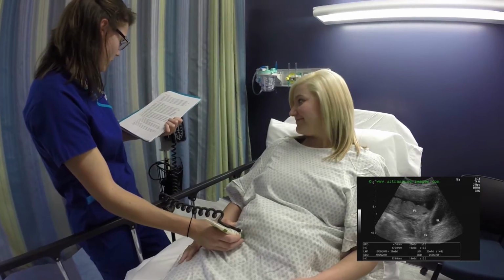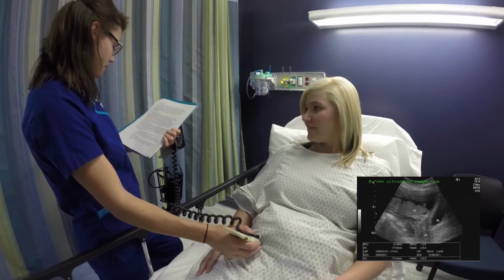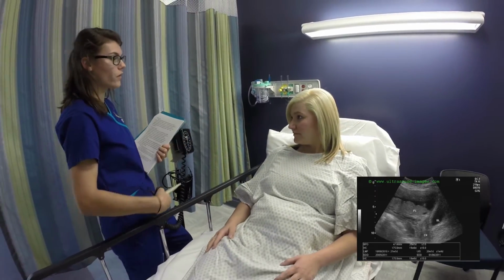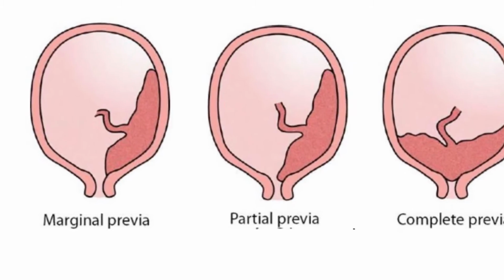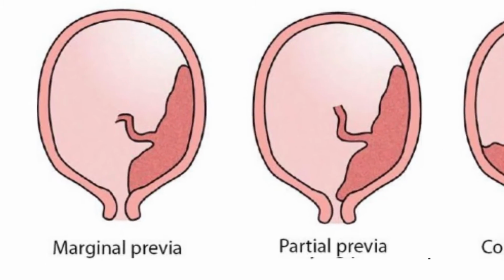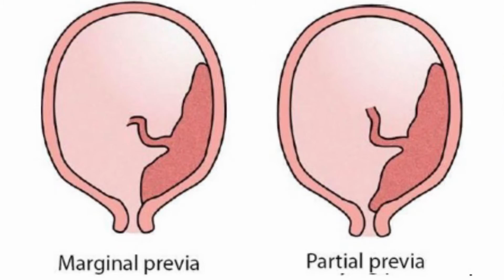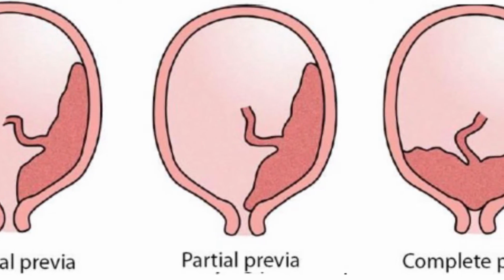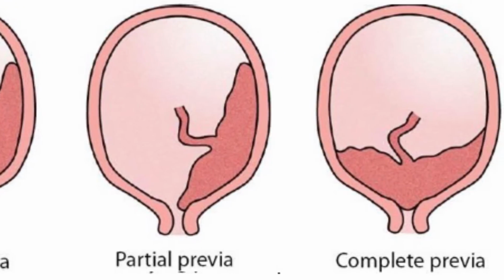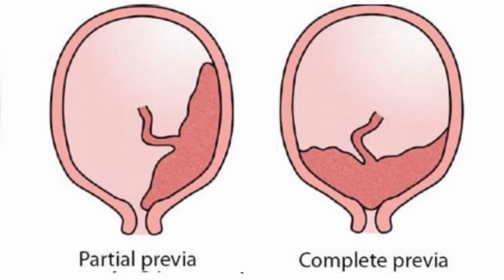It looks like you have a marginal previa, which means that there are 3 types of placenta previa. Marginal, which is a placenta implanted on the lower uterus, but its lower border is greater than 3 centimeters from the cervical opening. Partial, where the lower border is within 3 centimeters of the opening. And lastly, total, is when the placenta completely covers the cervical opening.